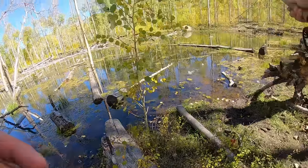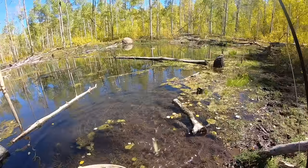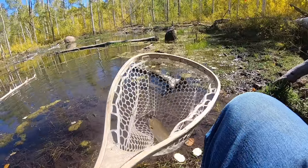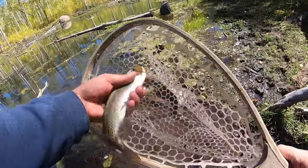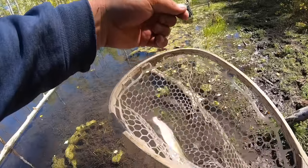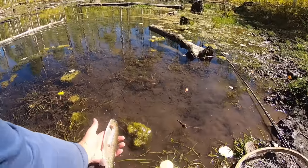Oh, got him. Oh, goodness. There we go. Saw him right up here in the shallows. Tossed my leech out to him, and he got it. What is that? Is that a rainbow? Hold on, folks. This is a rainbow. He doesn't have any cutthroat markings. Look at that. Or no, he does. Hold on. Yeah, that's a cutthroat. Does that not look exactly like a rainbow, though? And his jaw slash is not super defined. It's just barely there. Super fun. Get out of here.